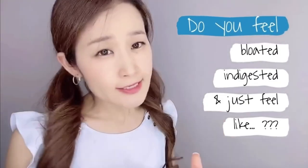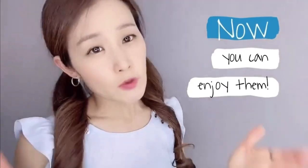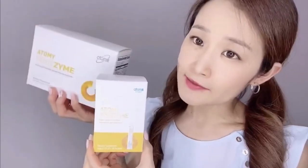After eating them, do you feel bloated, indigested, and just feel like bleh? Well, now you can just enjoy them. Because of Atomy's Findyne, this will help support nutrient absorption and digestion. This is a renewed version from the previous Findyne. Since the renewed one is so much better, we don't need the old one anymore. Let's try it.